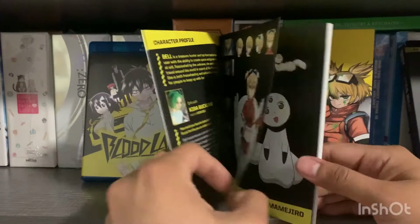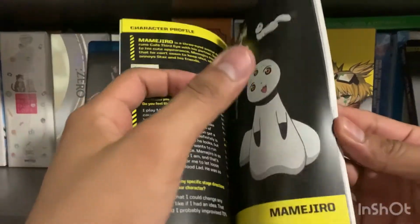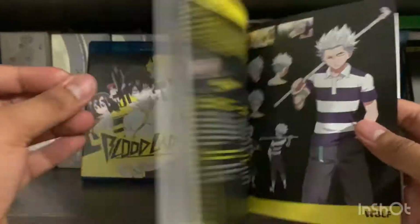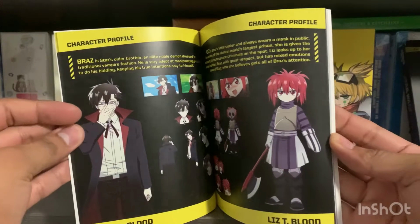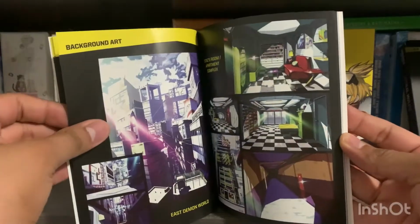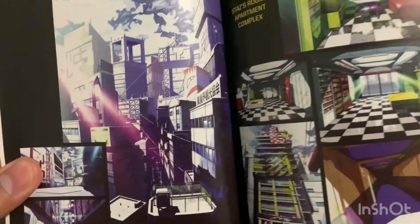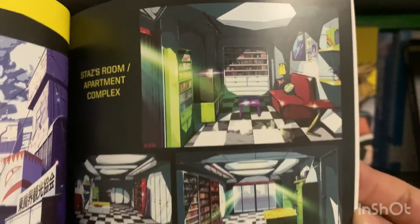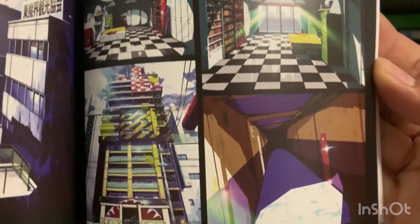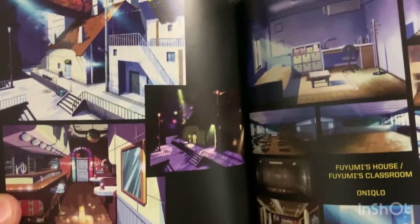She looks pretty cool. Even for the animal. So I guess they have this for almost everyone. Now these might be secondary characters. It was probably only for the main characters. So here's some of the background art. Looking at this, the animation looks pretty good. I like what I'm seeing so far.